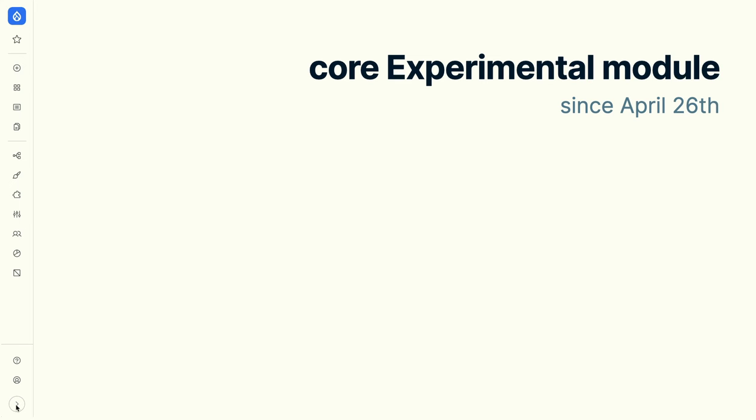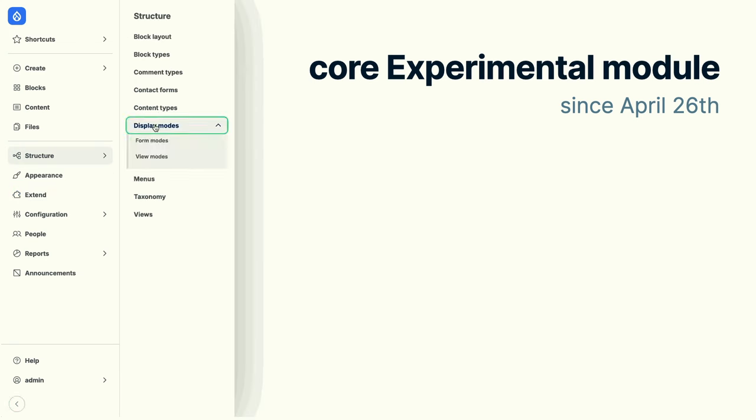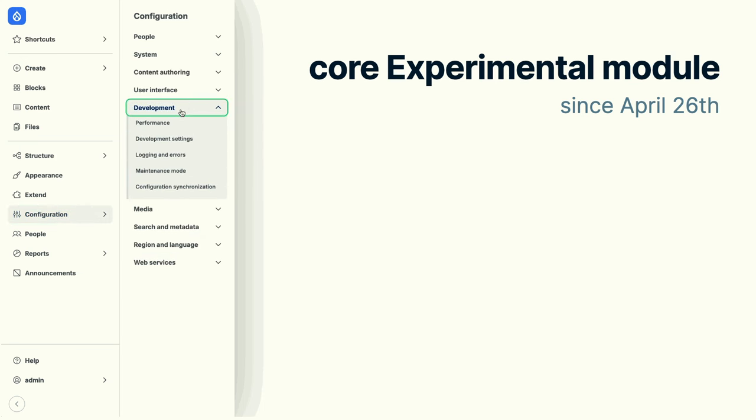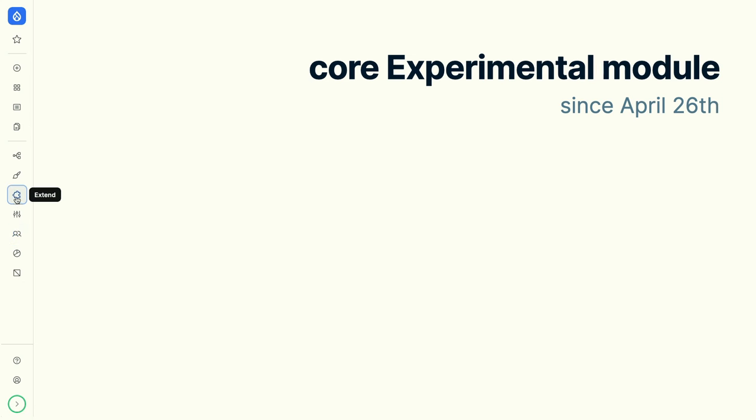Basically, we are in core already since just a few days ago. It was a Friday night at midnight when we actually got into core. So there's a story behind that. But yeah, we made it into core as an experimental module. First it was alpha, and then we got all the specific signals and all the reviews of the roadmap, and we're now at beta release.